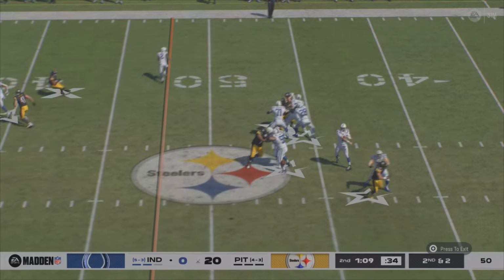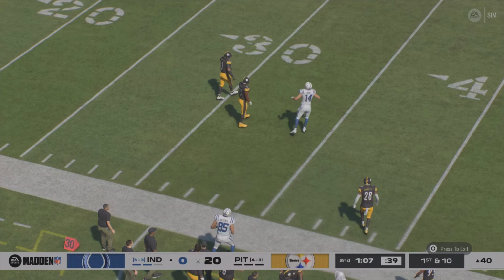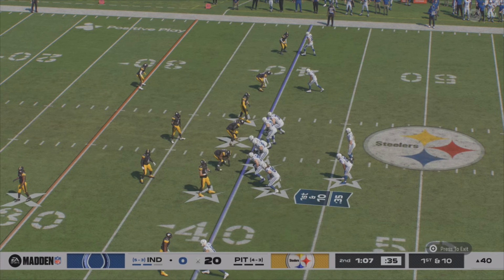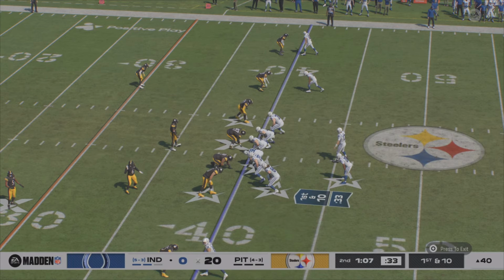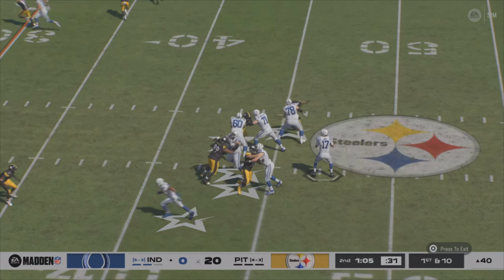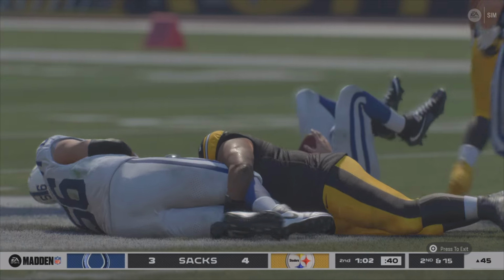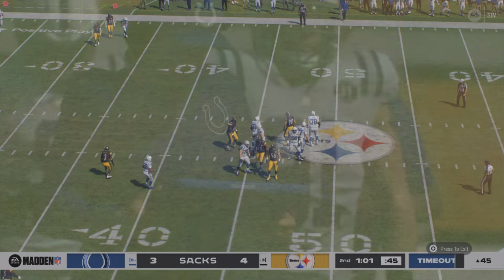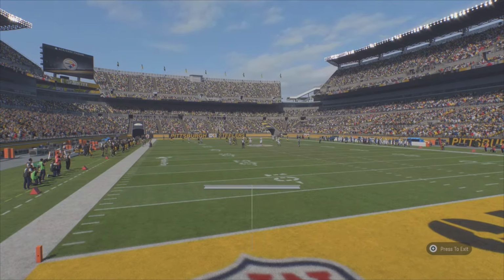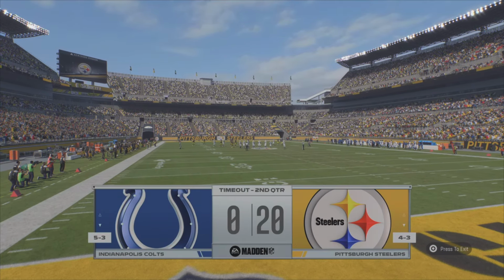Jones operating out of the pistol. On his man, it's Ogletree. And he is out of bounds. So they come to the line for 1st down and 10. That's good for the Colts. Shotgun now for Jones. In trouble, and down he goes. Timeout, Indianapolis. That is their 2nd, and they'll stop it just over a minute remaining in this first half.